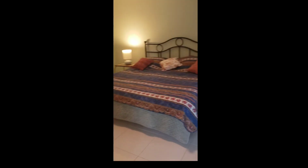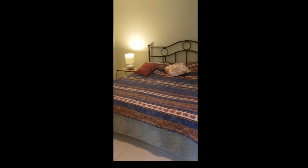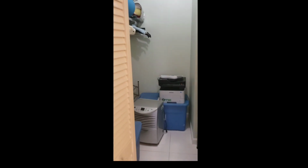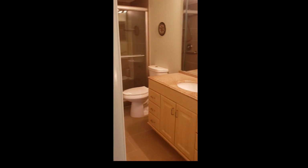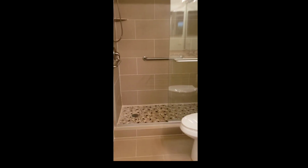And this is the master bedroom. Let's go inside this way. Very nice and spacious. And the master bath. The shower has been done.